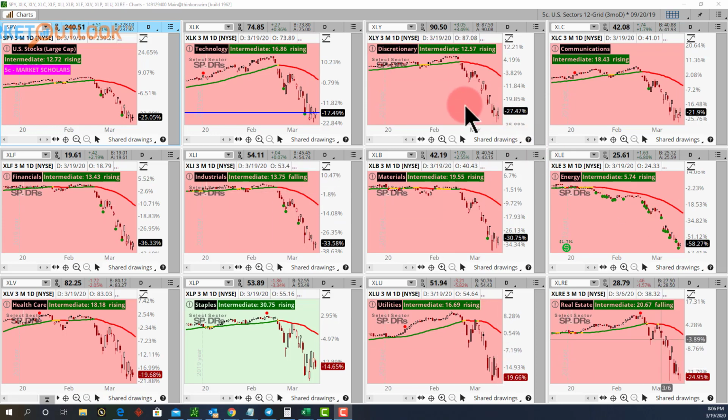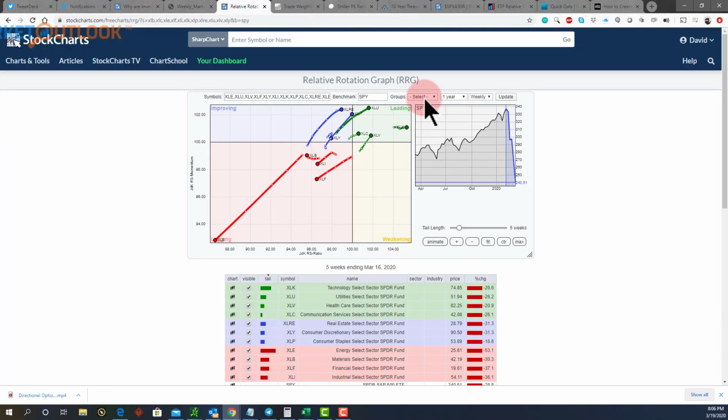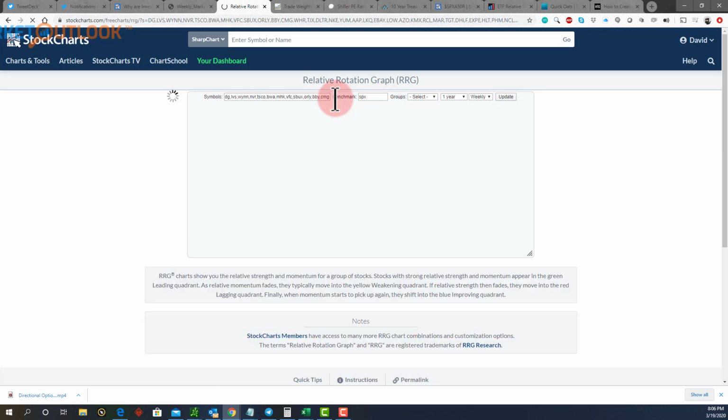I mean, some of these are rising, some of these are falling, but you just look at the numbers. Discretionary is rising at 12, and so is financials. Industrials is still falling at 13.75. But you say, okay, well, let's take a look at this relative strength chart for discretionary members. So we'll pull these up, and we'll go to SPX here.